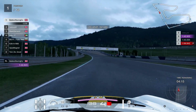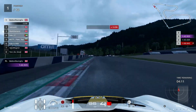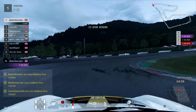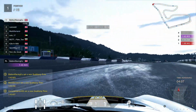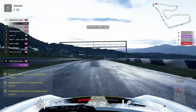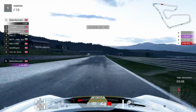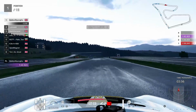Coming up to turn 2 then, we're braking just after the white line on the left, just after the 150 meter board, and then hard on the brakes for this tricky hairpin as we lose the back end slightly on entry. Be very careful of the throttle on exit. Wheel spin is so easy to get in these conditions, there is such little grip. Got to be really gentle with that throttle on corner exit.